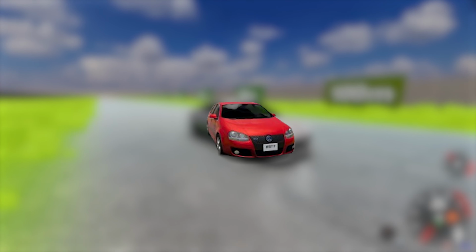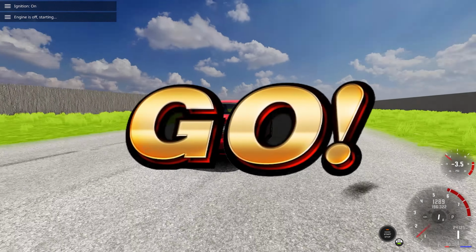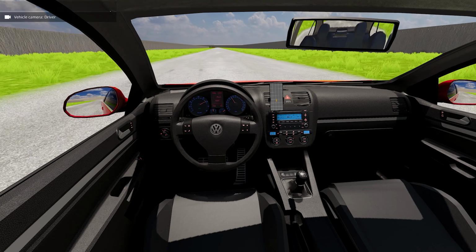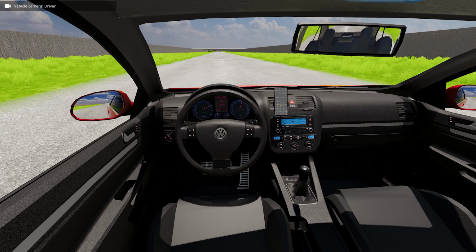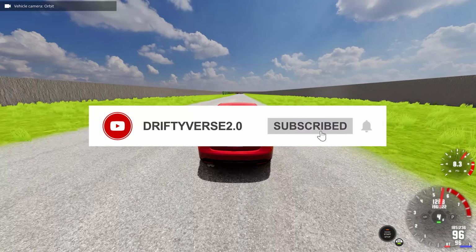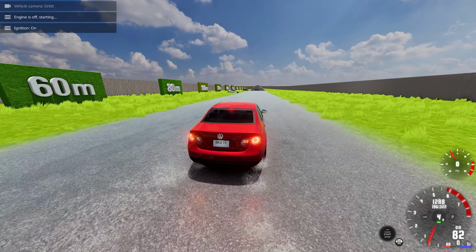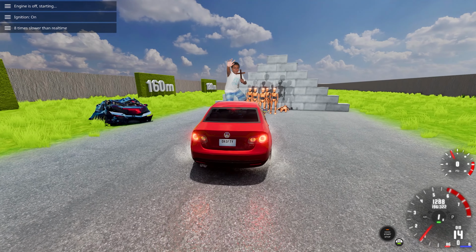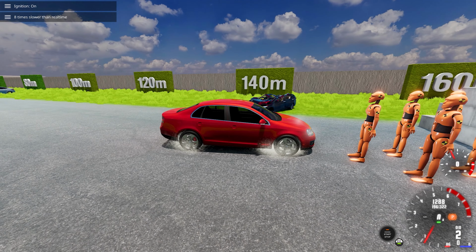Now let's see how the Jetta performs. 3, 2, 1, go! Comment down below, will this Jetta stop or not? Jetta barely survived the crash, but it stopped at the right time.